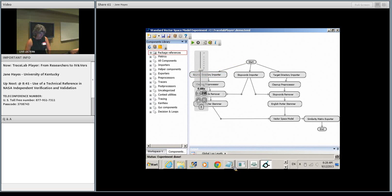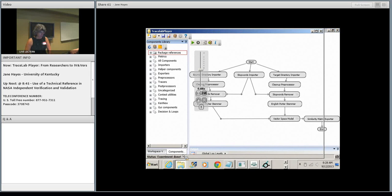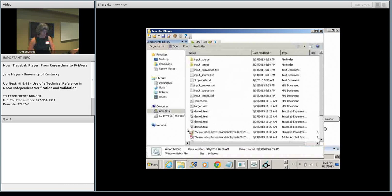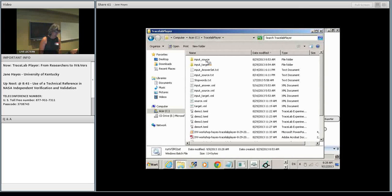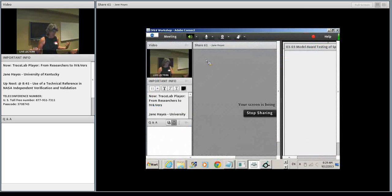And in fact, I can show you here what that looks like. It's in the TraceLab player directory, and you'll see it's just a folder right here, input source. And each of these elements that are inside the input source are just individual files.